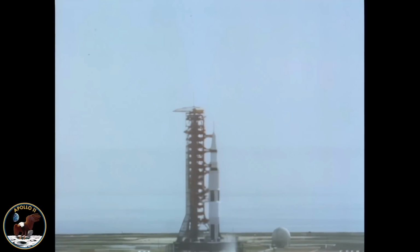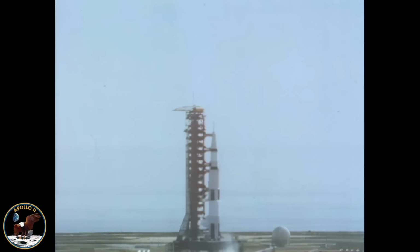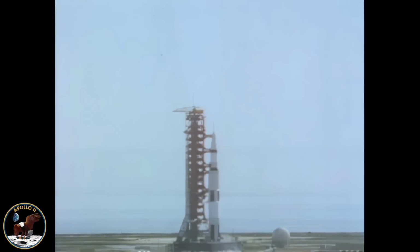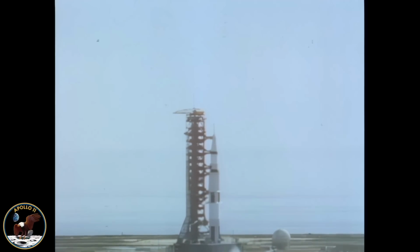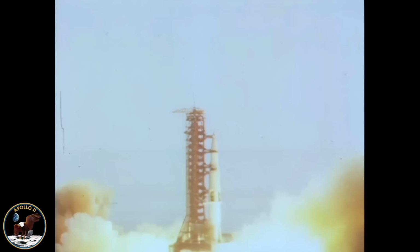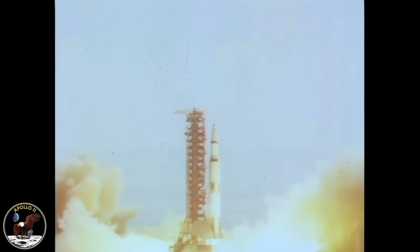35 seconds and counting. We are still go with Apollo 11. 30 seconds and counting. Astronauts report it feels good. T-minus 25 seconds. 20 seconds and counting. T-minus 15 seconds. Guidance is internal. 12, 11, 10, 9. Ignition sequence starts. 6, 5, 4, 3, 2, 1, 0. All engines running. Liftoff. We have a liftoff.